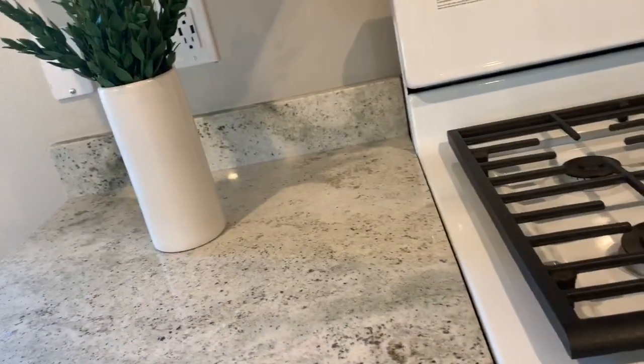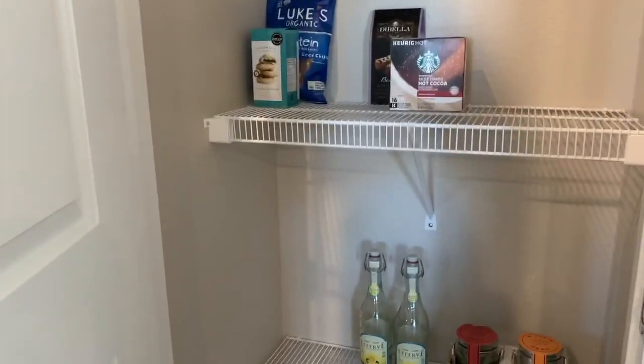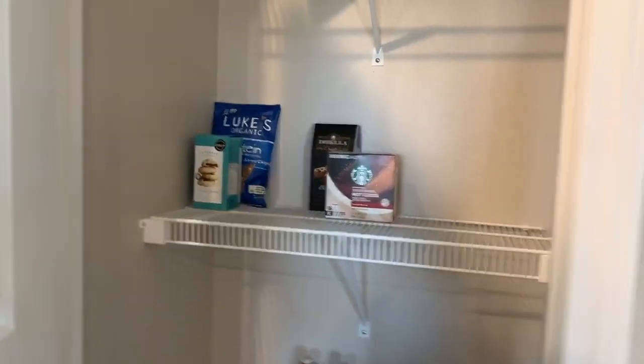What does this mean? There's a pantry. I don't really like this pantry. It needs more shelving, I feel like. Harry Potter lived down there. Yeah. You want to see the shower? No. Stop.